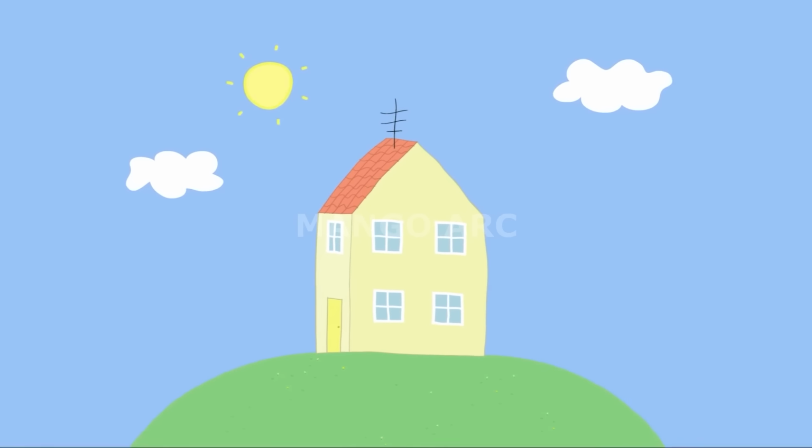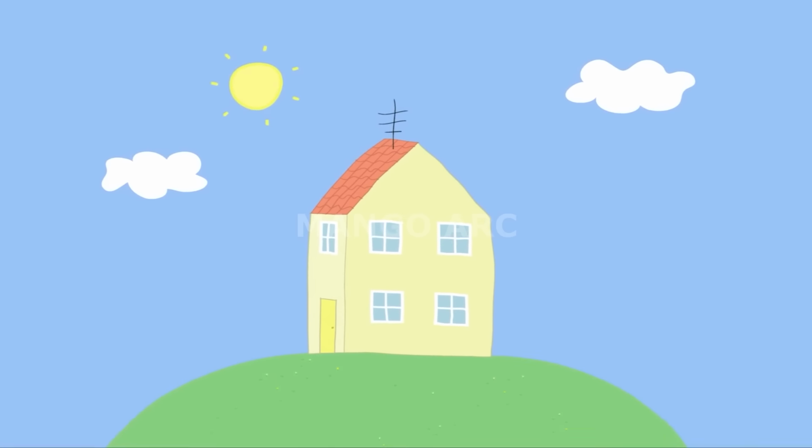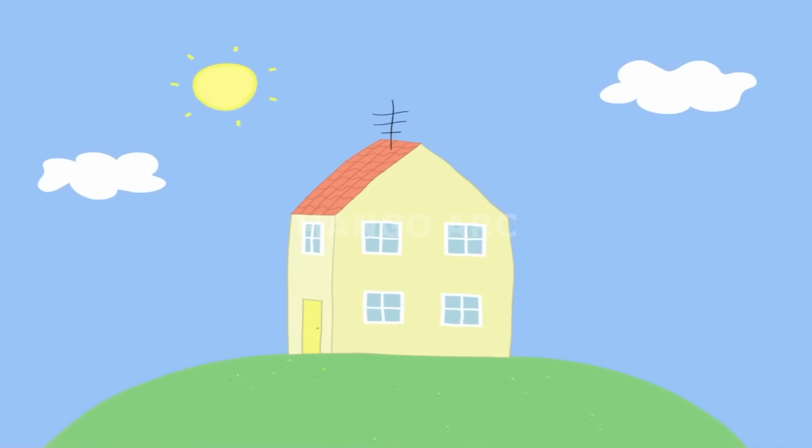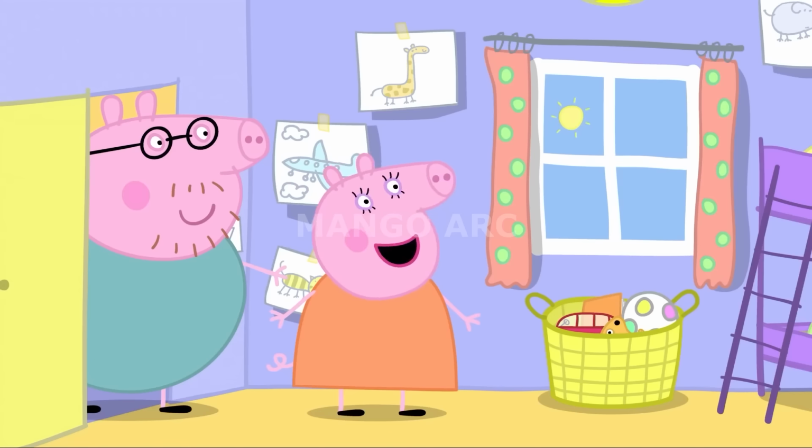Hours passed. The sun came up, but the clouds didn't even move. Besides, where's that rooster sound coming from? They don't have a coop near the house. Only Grandpa Pig has a coop near the house. Peppa, you pissed yourself in your sleep.